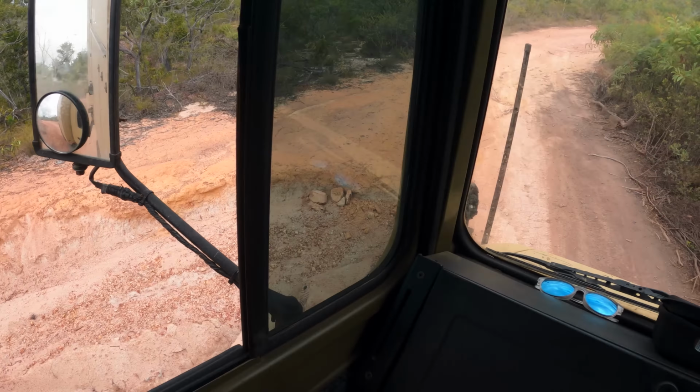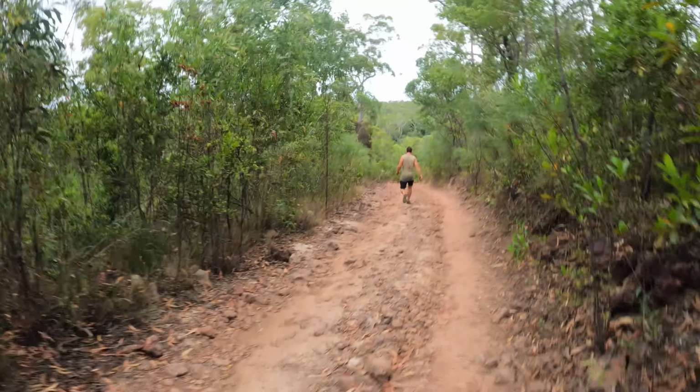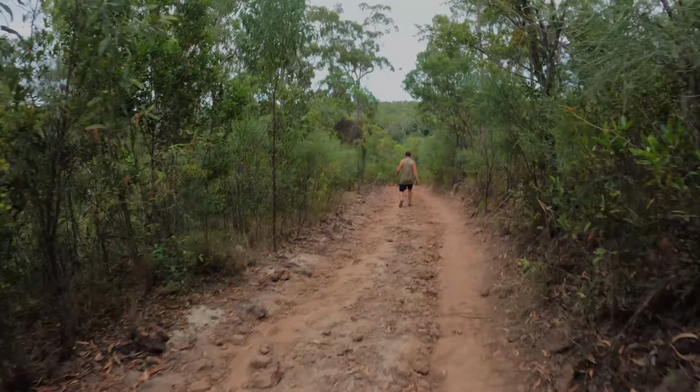All right, so we have arrived at the Pascoe River crossing. There was a little camp just before. Yeah, pretty good. So we parked the mog there and are just walking to the river crossing, to have a look at a possible line and see how deep it is. It's just safer to check it out before we nose in the mog over there and then can't turn around. Chris is ahead. He will have the honors of crossing the river.